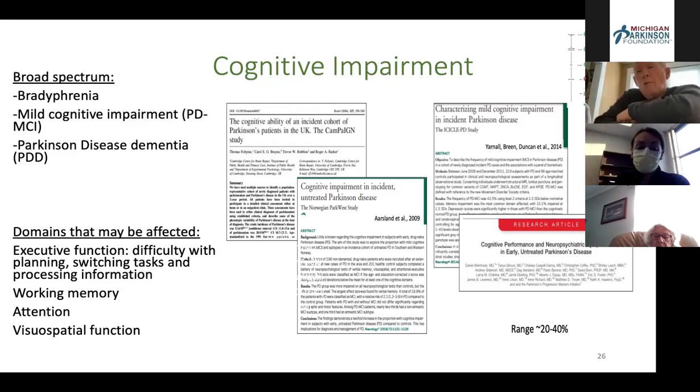The domains that may be affected are all over the place. So it's pretty heterogeneous. There's not just one profile that fits, but for the most part, classically, when we do formal neuropsychological testing, which is when a PhD will sit there and test your memory for like 4 to 6 hours, so it ends up being like a full day event, most people with Parkinson's will have a little bit of dysfunction with executive function. So this is difficulty maybe planning out your day, switching tasks, or processing information. But also attention and working memory can be affected.